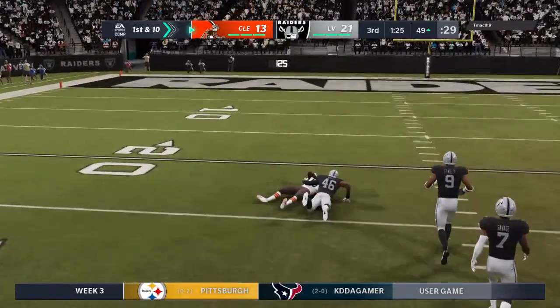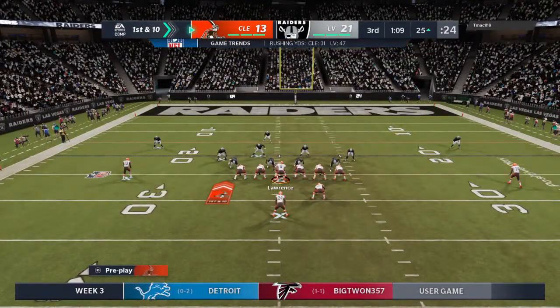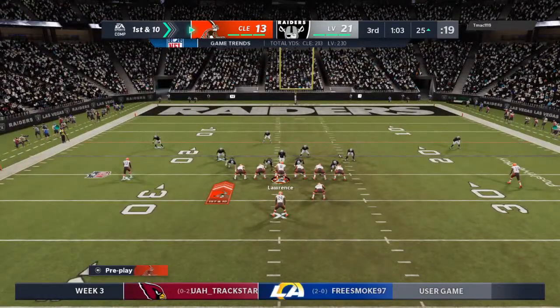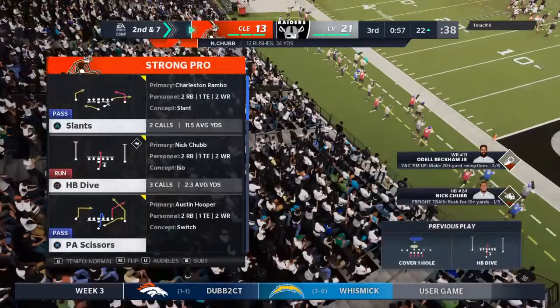And throwing here to start the drive as they connect left side. And they're able to work this to the 25 before it's all said and done. 24-yard gain. That one goes for 24 yards. First down. Now Chubb. And give him about 3 as he gets it down to the 22-yard line.